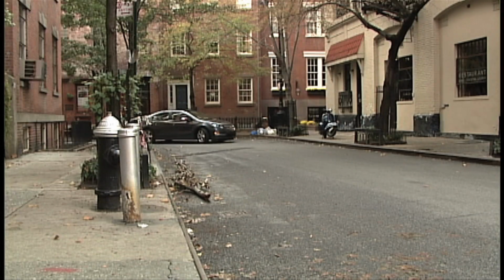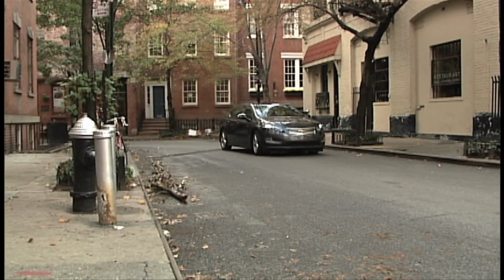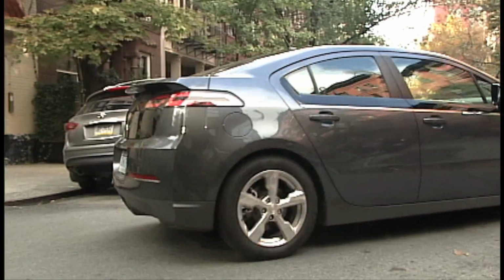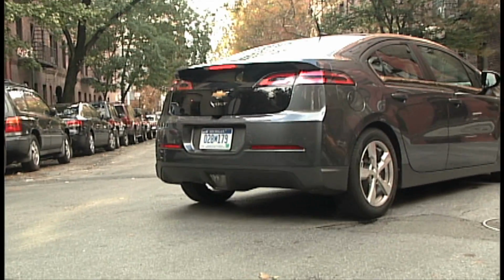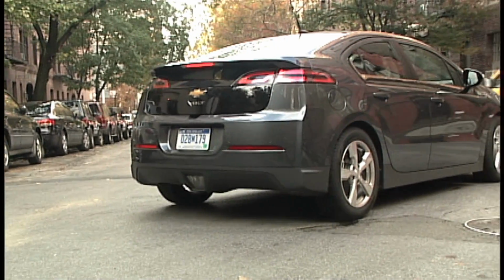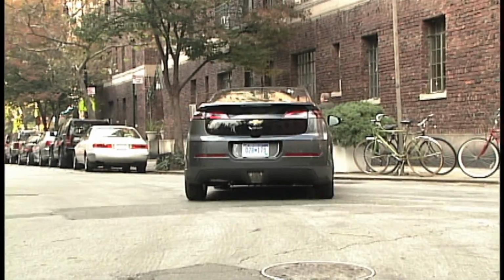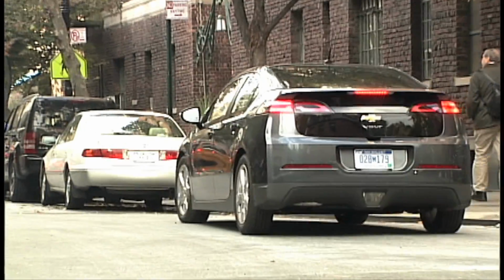The folks from GM pointed out that the gear we're in is clearly illuminated on the instrument panel near the speedometer, which is great, but that doesn't help the passenger know whether the car is in drive or reverse. Sometimes that's important with new drivers, older drivers, or people who are parallel parking.